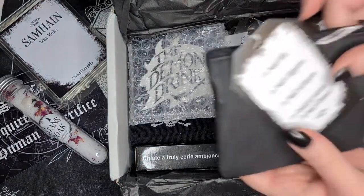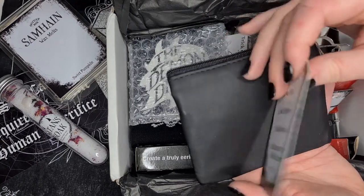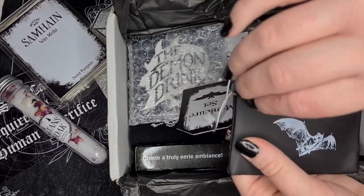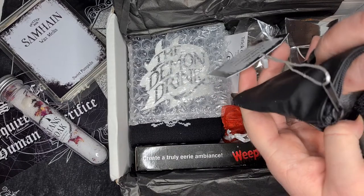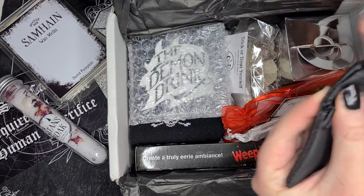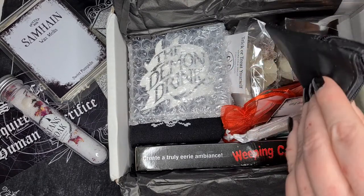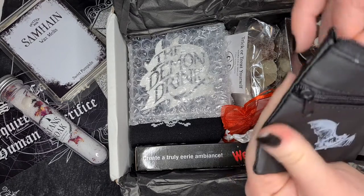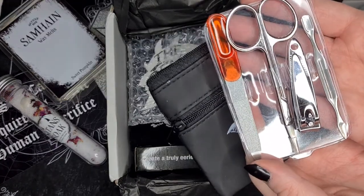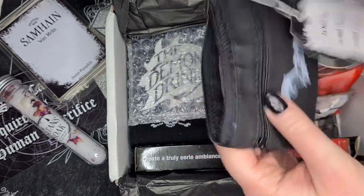We got next a nail file, nail clippers, nail scissors, and a cuticle pusher / nail cleaner. So a little manicure set. Oh, that's so cute. Let's have a look, shall we? So there's nothing in the front pocket there, but this would be nice just like a little coin purse as well. There we go. So that's our little manicure set there. And you've got a nice little bag there too.